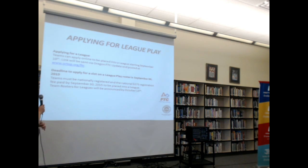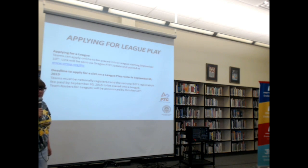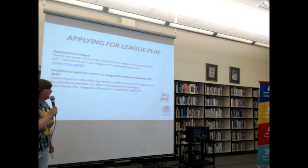And here's the other thing. Your teams, if you want to be in a league, have to have your national registration paid in full, the $275, or have received your rookie grant. So I have to see that little green yes button from the national registration. I will not put you on a league roster unless you have paid your national registration, because I cannot dog you for that. So you're going to have to stand up, be responsible, and get it paid.